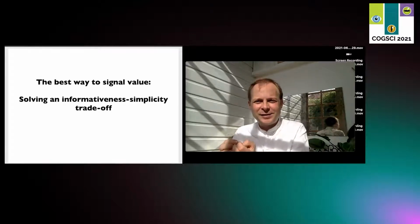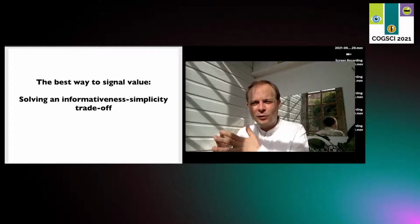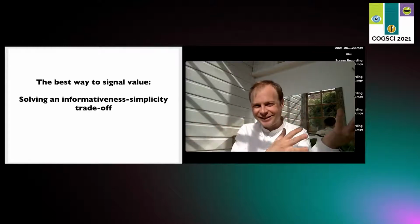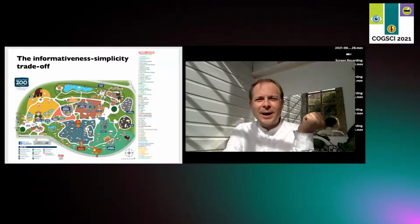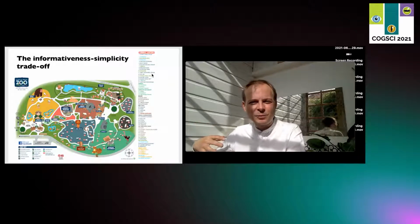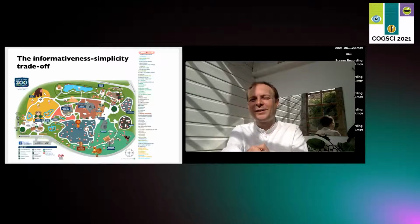And the answer we're going to test is that coin designs, when they indicate the value of a coin, solve what linguists call a trade-off between informativeness and simplicity. Let me explain. Here's a map of a zoo. And on this map, it shows the zoo animals as they can be found in the zoo. And on the right, you can see a complete list of all the animal species that you can see in the zoo. Now, the map here strikes a balance between informativeness and simplicity.